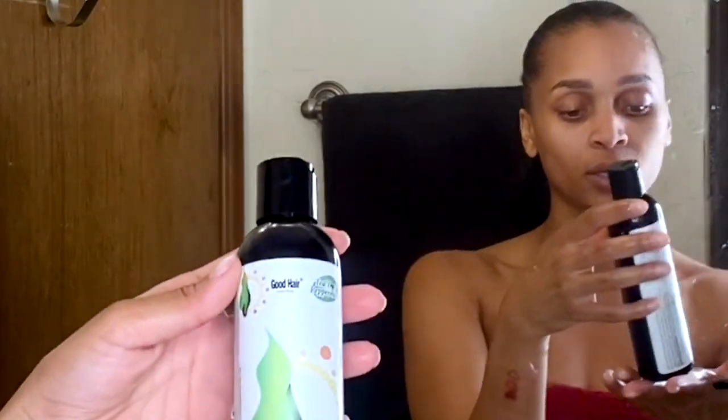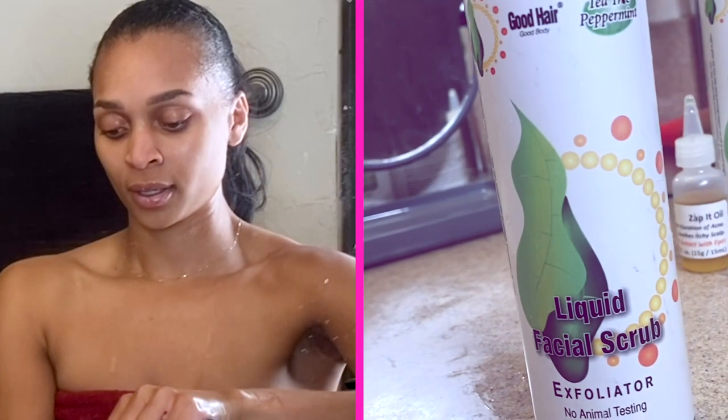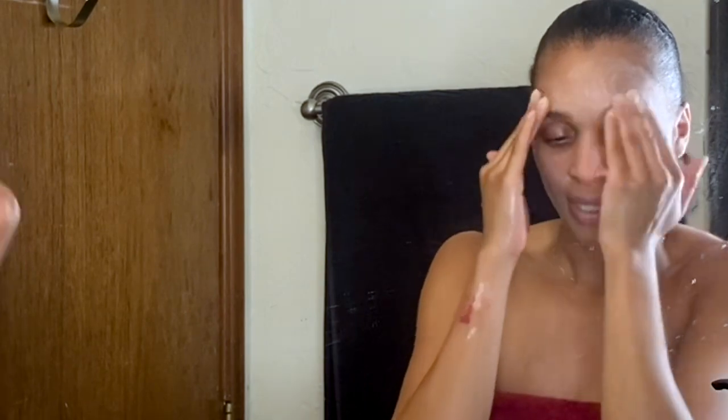This is the exfoliator, liquid facial scrub exfoliator. Again, tea tree and peppermint. The good thing about animal testing or plant-based, mineral-based skincare lines is that you probably can use the product everywhere. So like if I wanted to exfoliate with this, I probably could exfoliate my back or, you know, this area. Sometimes I get like right now, I can see a little pimple.